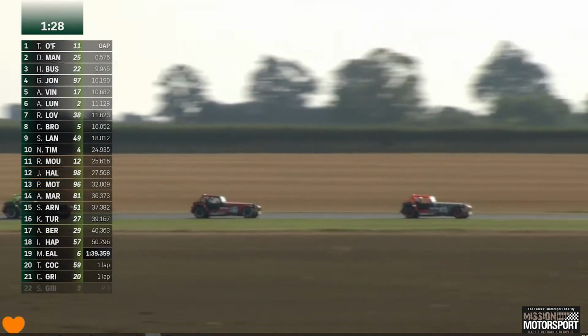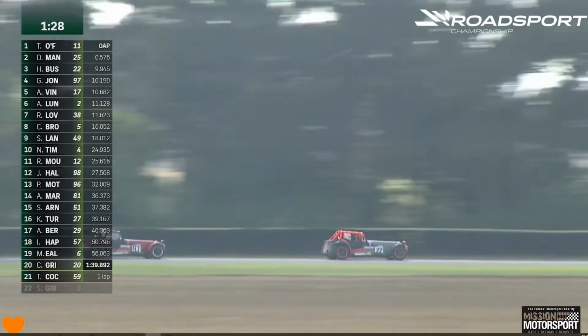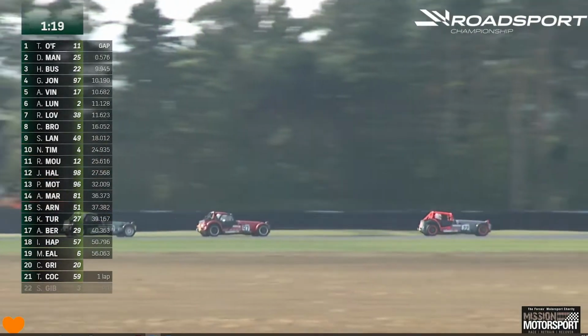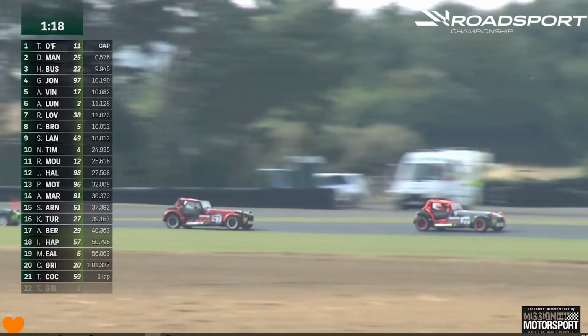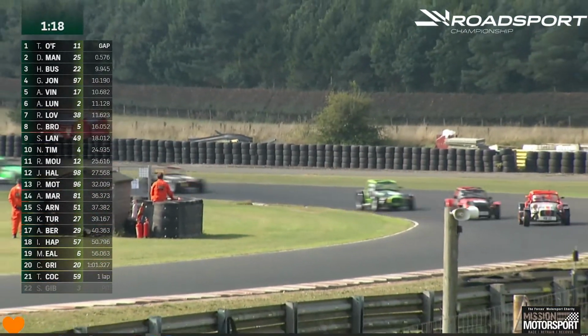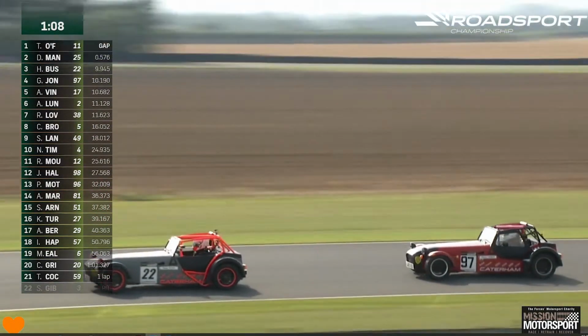So there's Hugo Bush going through Jim Clark S's. And now Alex Vincent's joined in too. He's just behind Gwyn Jones. He's closed in, just there to the left, just behind the timing tower, hiding. Car 17, the sort of grey and green car that's in the mix. Our leaders, meanwhile, are side by side into the complex, but with O'Flanagan still with his nose in front.